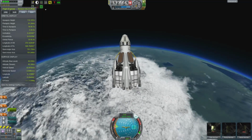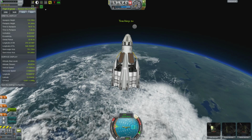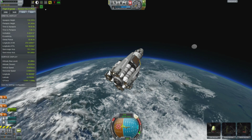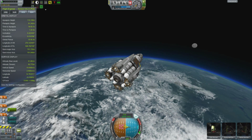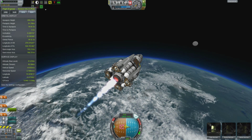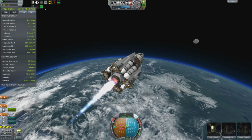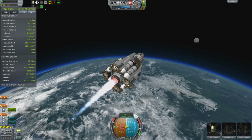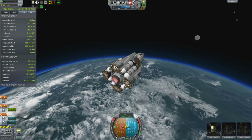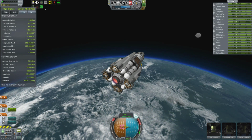Where is that moon? Ah, there it is. Okay, so we're just going to point the spacecraft along the horizon. I am not bothering with maneuver nodes because I don't think I really need them. It's pretty easy to get to the moon. And this thing has so much delta V, it's not like I need to worry about wasting all my fuel. Look at that, 5 Gs this is accelerating at now. Liquid methane is burning away pretty quickly though, and I think... And yeah, there we go. Shut that down quickly. We still have fuel and oxidizer left though, so we're doing okay.